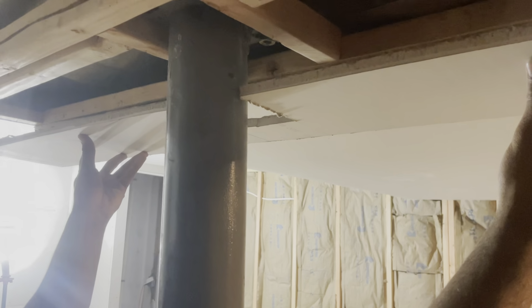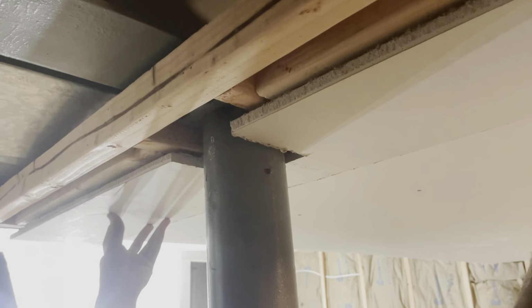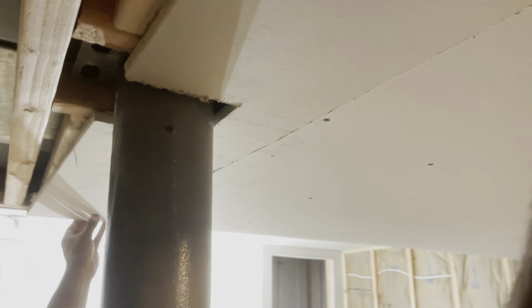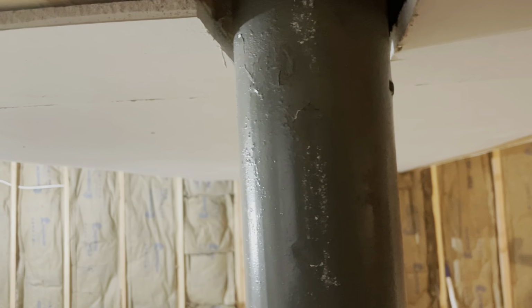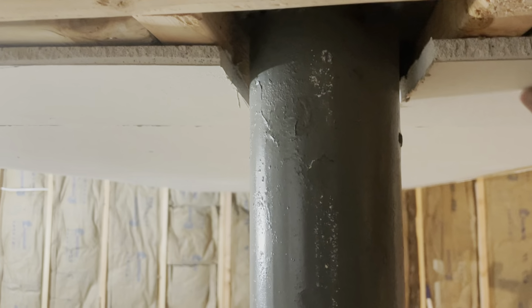All you gotta do is get it as close as possible to a little square. And then after that, you could just use plaster to fill in where it's gotta go. But there it is, guys. That's all we wanted. Then I'm just gonna put some screws up there.